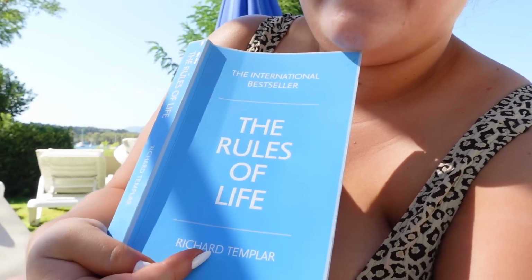I'm reading this book at the minute, it's called The Rules of Life. Honestly, Sean's just rolling his eyes every time I try to tell him about a verse or anything. Not interested, but I really, really, really love the book.